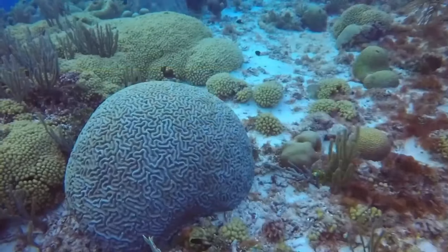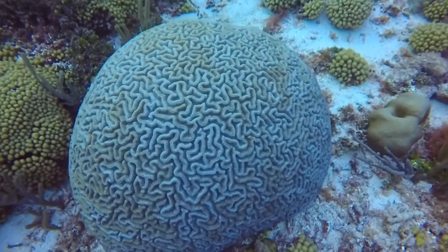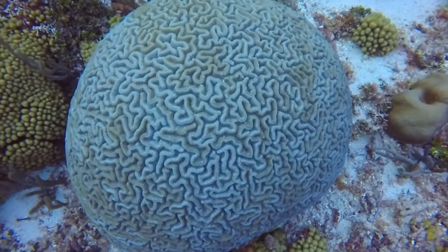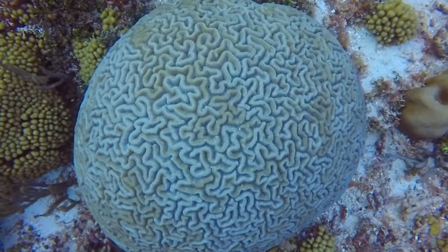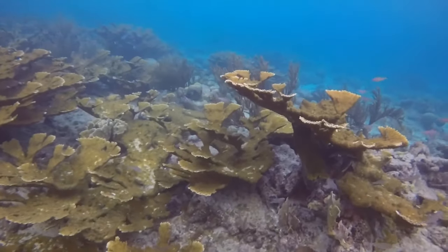Wonderful elkhorn coral round the corner from us, and even some brain coral growing on the jetty that we're sitting on. So that combination of science facility, the great outdoors, the wonder of the reef, really making Kamabi a special place to be working.